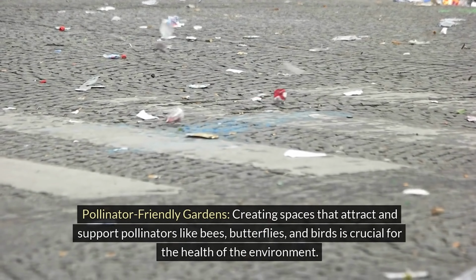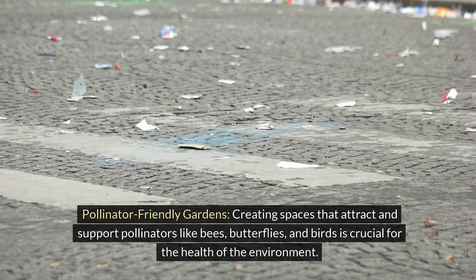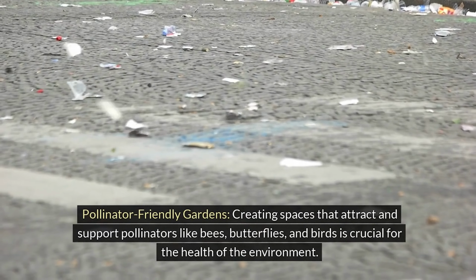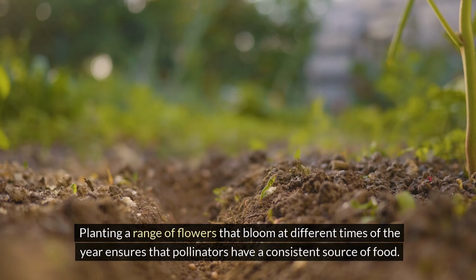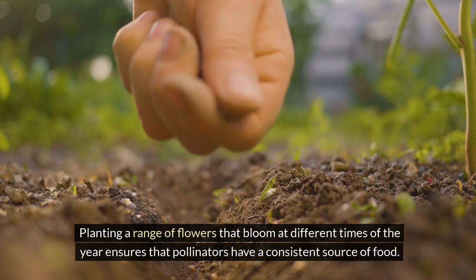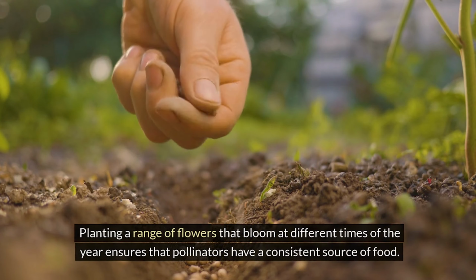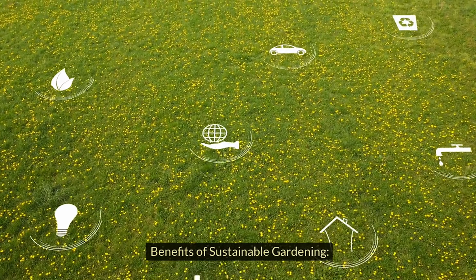Pollinator-friendly gardens. Creating spaces that attract and support pollinators like bees, butterflies, and birds is crucial for the health of the environment. Planting a range of flowers that bloom at different times of the year ensures that pollinators have a consistent source of food. Benefits of sustainable gardening.